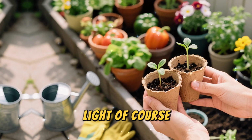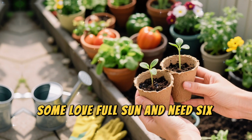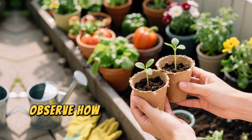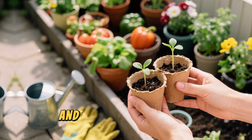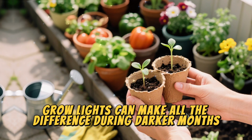Light, of course, is everything. Know your plant. Some love full sun and need 6 hours a day. Others thrive in dappled shade. Observe how light shifts through your home, and place your plants accordingly. And for indoor gardens, grow lights can make all the difference during darker months.